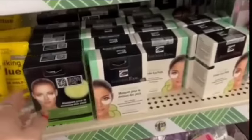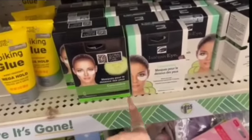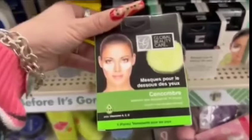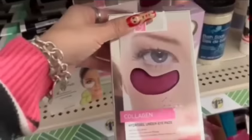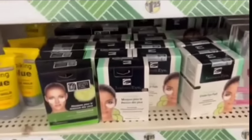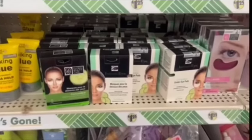All right. They do have these. And these are the actual packages. This is the cucumber and this is the under eye. Again, amazing for your beauty bags. Absolutely awesome. It's a good deal. I think there's a couple packs in here, by the way. So six pairs, so three packs. And they also have these, you get four pairs. So that's awesome. So totally more bang for your buck. And these are name brand, so that is another plus plus. Definitely am liking that.